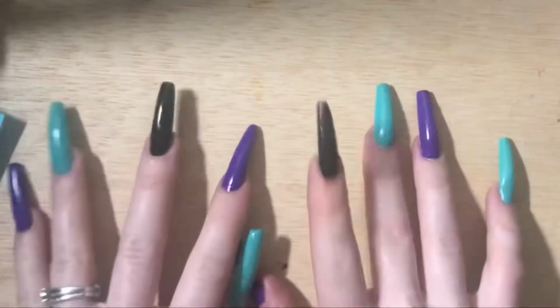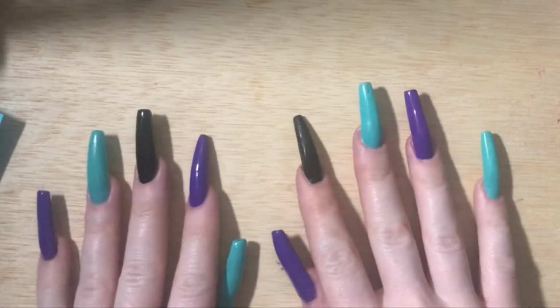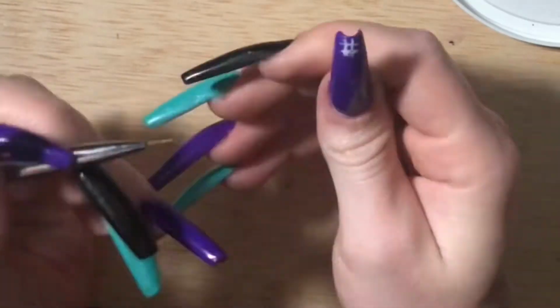If that makes sense. Anyways, so I went ahead and sculpted my nails and put the base colors on, so now I'm going to detail them.